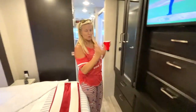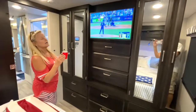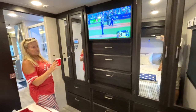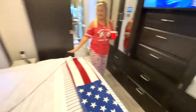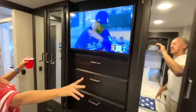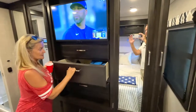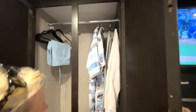So after our 28 footer, yeah, the same brand, we did not have all this magnificentness. So we have a king bed now. We have two wardrobe closets, and then we have all the drawers. And Stacy says his closet is actually bigger than the one at home.